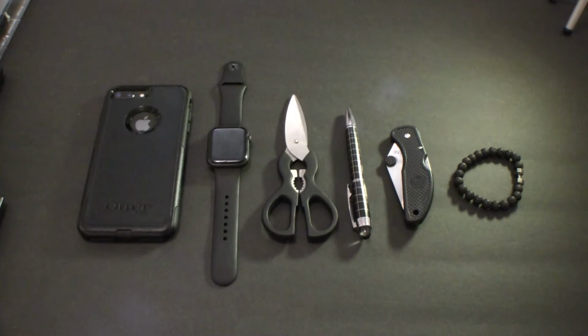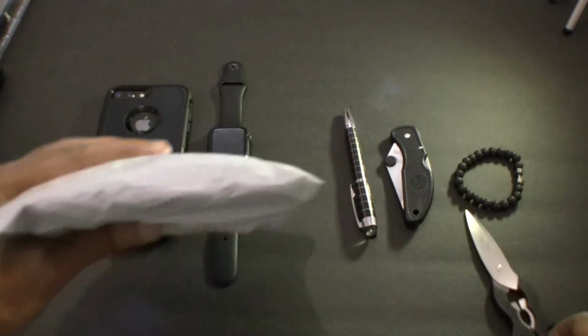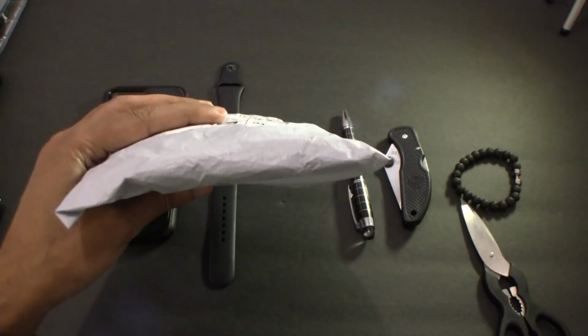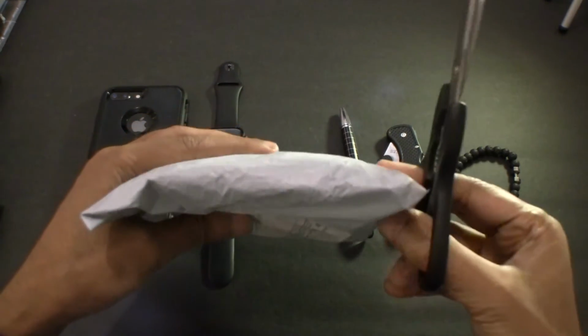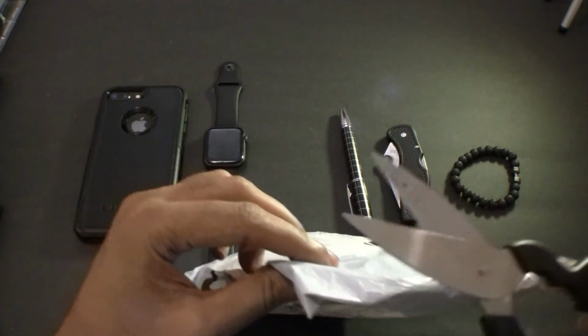But let's jump into it today. I have no clue what we're opening. But I'm going to do this in such a way so you can't see my personal information. I'm going to focus that there like that. Hopefully you can see. And let's see what we got. I don't know what we have here.